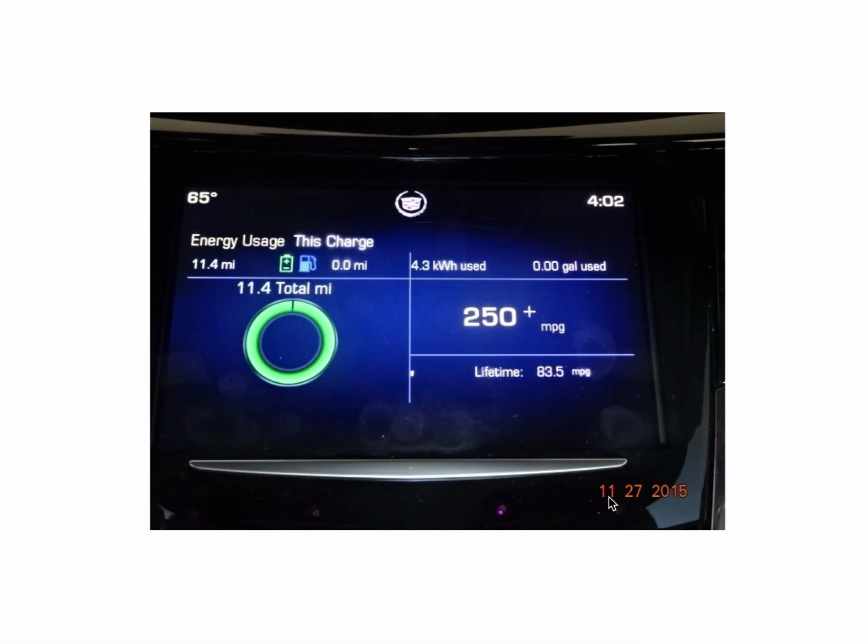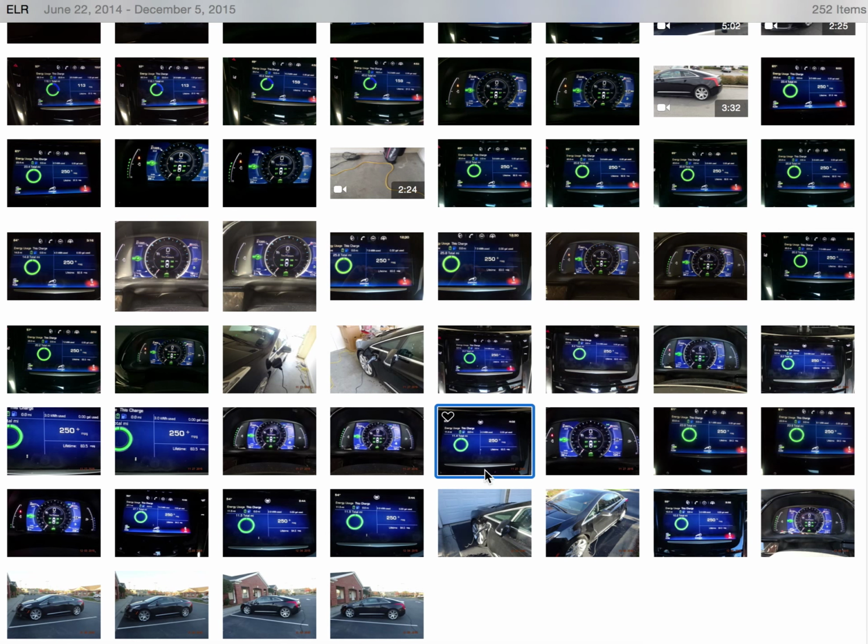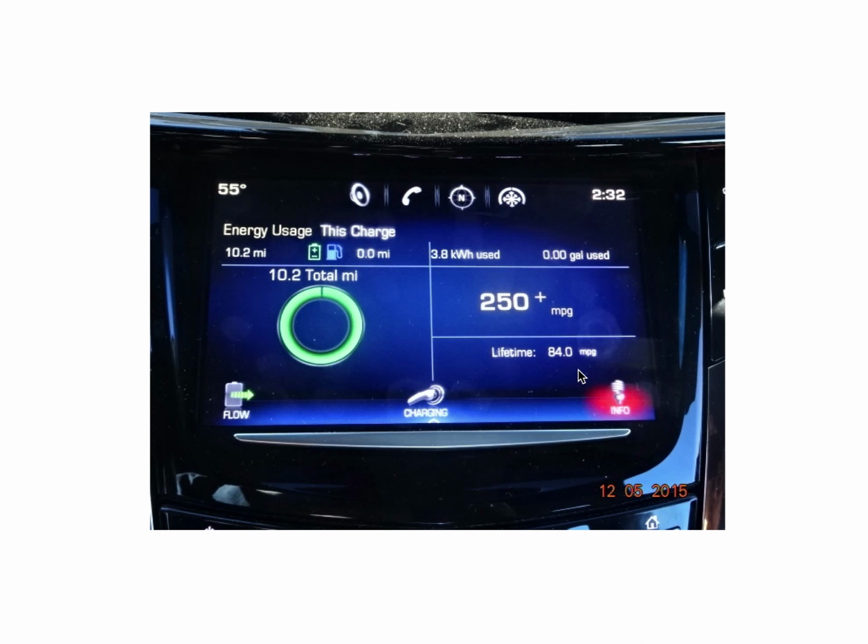Well, that was November 27th. I went to the wrong slide. But that shows 83.5. My lifetime MPG is now 84.0. That's just average. I do not use gasoline every day. Most days I do not use any gasoline. And this is showing a lifetime of 84.0 miles per gallon.